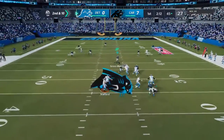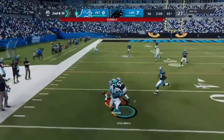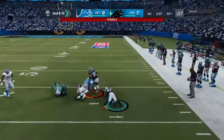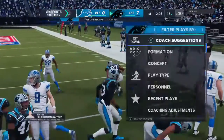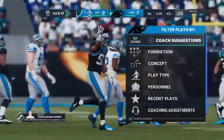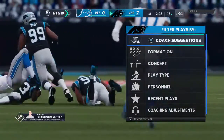Throwing again. Stafford steps away to his left. Oh, a hit. He lost the football. Stafford puts it on the ground, and the Panthers have recovered. You think about it, Charles, this is not a quarterback that's used to running the football a lot. In that time, he was loose with it, had it knocked free.